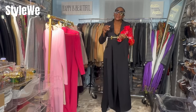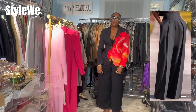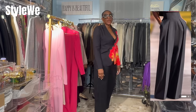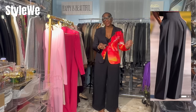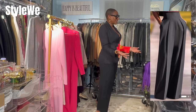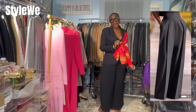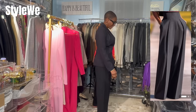Let me put it on, and I'll show you what the problem is. I'll be right back. Do you see what the problem is? Look at the pants on me in comparison to the picture. So if you're 5'7 and taller, this will not work for you. If you're 5'4 and shorter, it will. So these pants weren't made for us ladies with long legs and over 5'4. And I know that because my sister is 5'4 and she tried these on, and they were long enough for her.